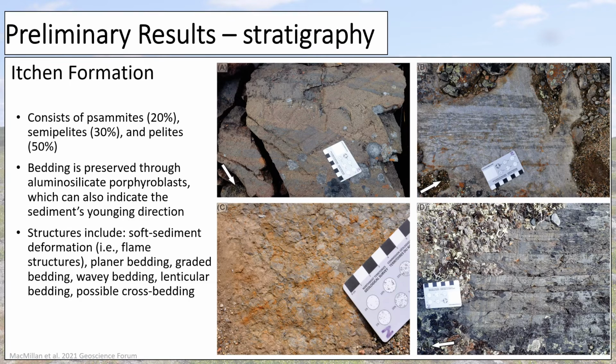The Itchen Formation surrounding the shallow left lake area consists of psammites, semi-pelites, and mostly pelites. The original sedimentary features used to define facies are not discernible due to the strong metamorphic overprinting. However, the Itchen Formation can be split into low, medium, and high metamorphic grade facies based on the type of porphyroblast present. Some sedimentary structures observed in the field include soft sediment deformation, planar bedding, graded bedding, lenticular bedding, as well as cross bedding. Often bedding is preserved through aluminosilicate porphyroblasts, which can also provide sediment's younging direction.